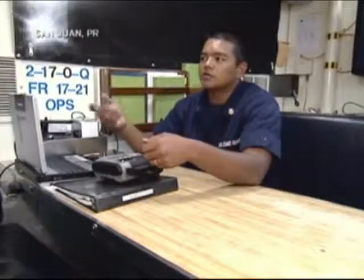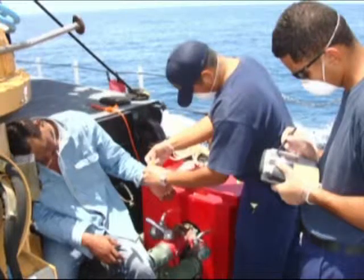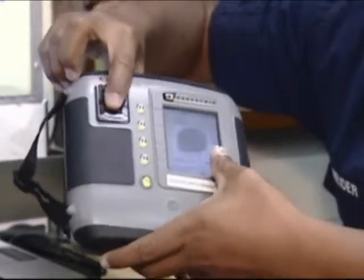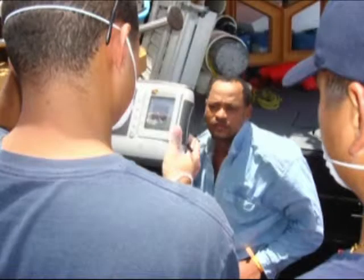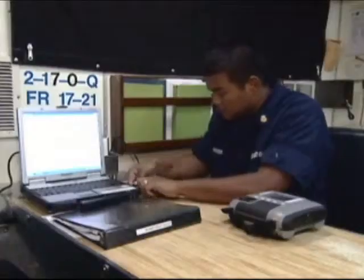It gives them their name, date of birth, where they came from, age, and basically we enter that number in here, and then we get the fingerprint. The final step, a photograph. And all the files are transmitted by satellite to the U.S.